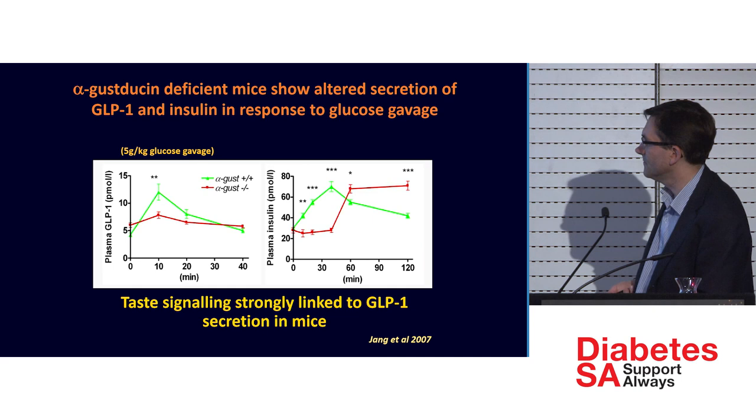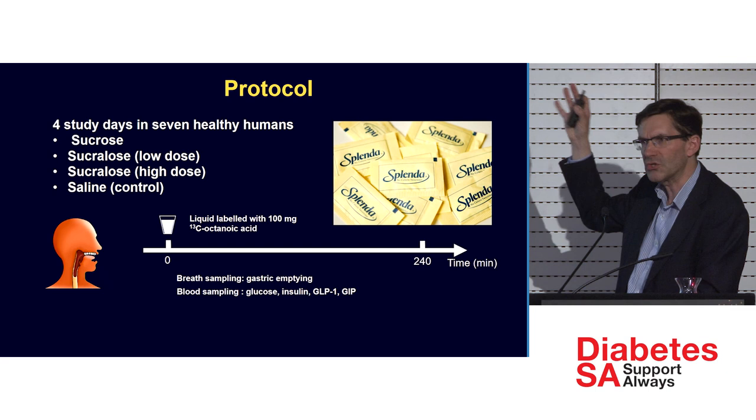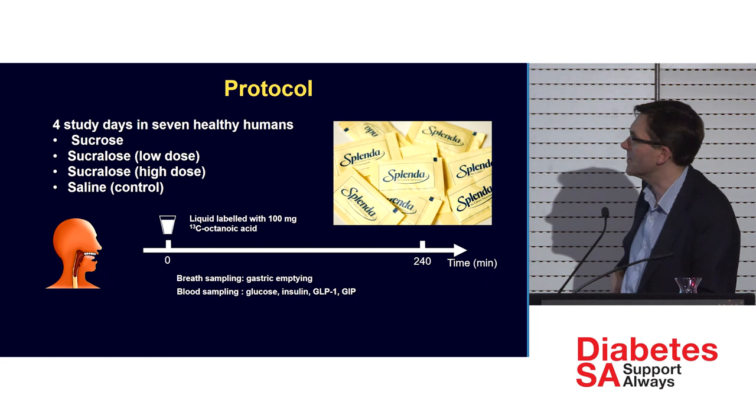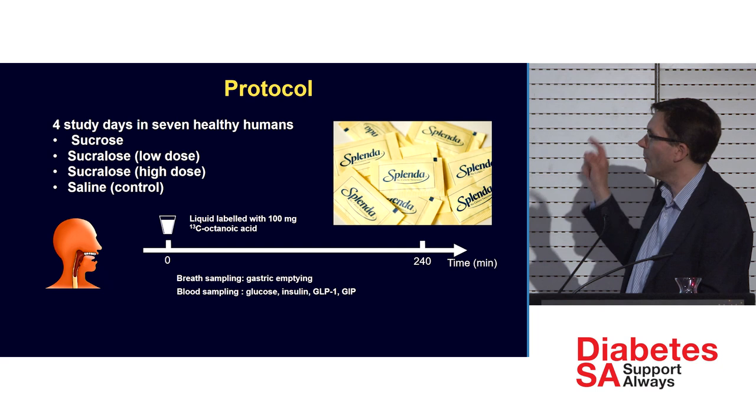You're aware, as I say, of some of these artificial sweeteners. The one we chose for our study was Splenda, or sucralose is the name of that product. You'll find it in a number of artificially sweetened products on the shelves. And what we did in this case was study some healthy volunteers. These were people without diabetes. And we wanted to compare a few different things in each individual.